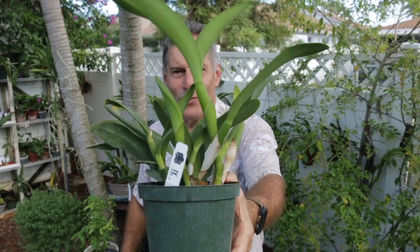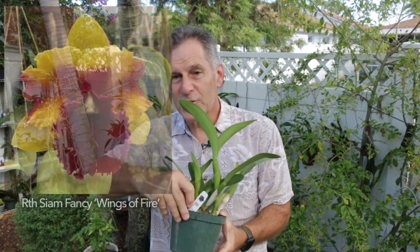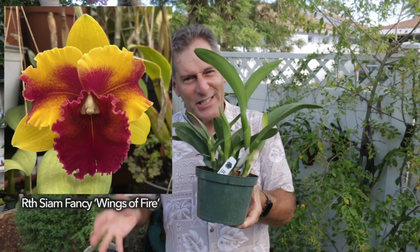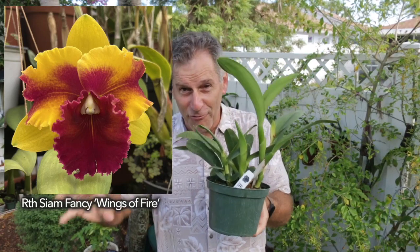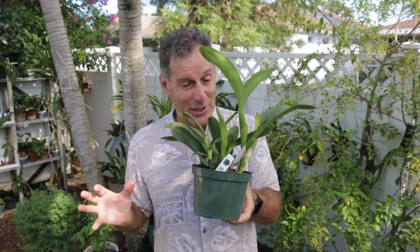Okay, so first of all, these orchids that I picked up just look really nice. And so this is RTH Siam Fancy Wings of Fire. It's a really nice large, I think mostly yellow Cattleya, but it's got a lot of red. I'm going from memory on this, but I've got the image that I'll post on the screen so you can see what it looks like. I think it has a really beautiful flower with a red lip and then yellow petals that are flared. I'm going to say this one was from Michelle. So Michelle, thank you so much for this plant. Okay, moving on.